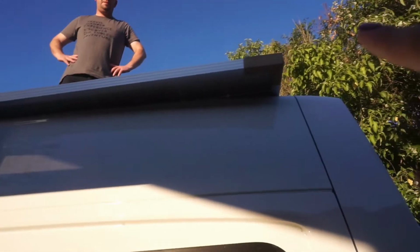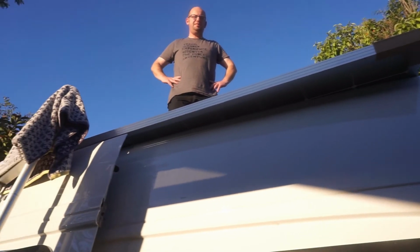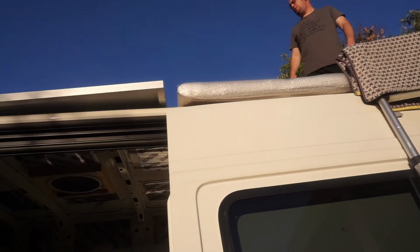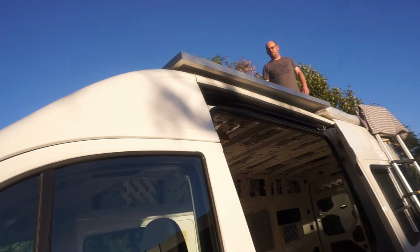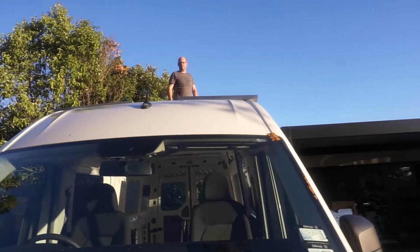So is this the 100% right position? 97%. Okay, cool. Actually, the one panel I really do like is the driver's side one. It's probably pretty much 90. And obviously these look wonky because you're on an angle.